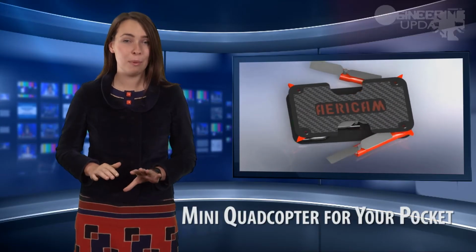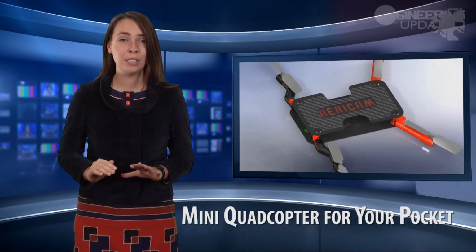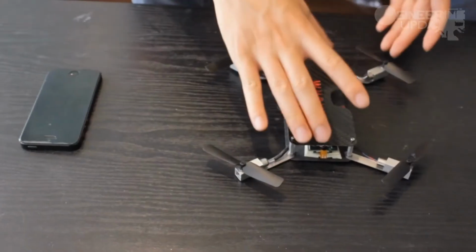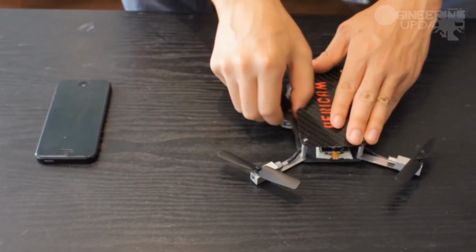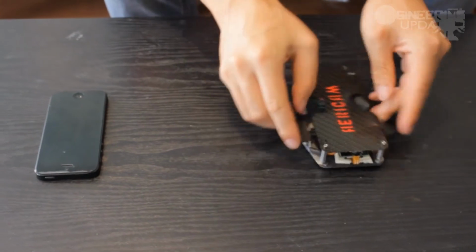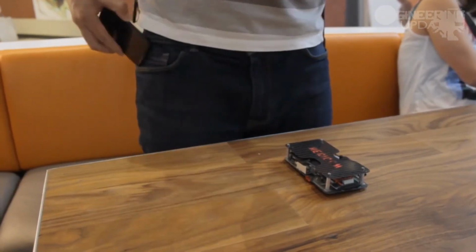Well, a San Francisco-based company called Aericam wants to produce the same feeling, only with mini quadcopter drones. The company has created a drone so small and compact that it can fit into your pocket, meaning you can pull it out whenever you're feeling the urge to use it. It's about the size of a slightly thicker iPhone 6.